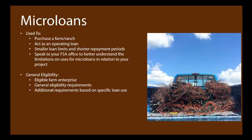So we'll cover a few different things. For example, you could put money into some fencing, like in the image here. You could purchase a small property or a small addition to your property, or you could use them like those operating loans we just talked about. So again, a wide variety of ways that you can use them, anything from breeding stock to seed to annual expenses. Depending on your project, it's best to talk with someone about exactly what your hopes are before getting too deep in the process. General eligibility for these, again, is pretty straightforward: eligible farm enterprise, general eligibility requirements, and there may be additional requirements based on the specific loan use.